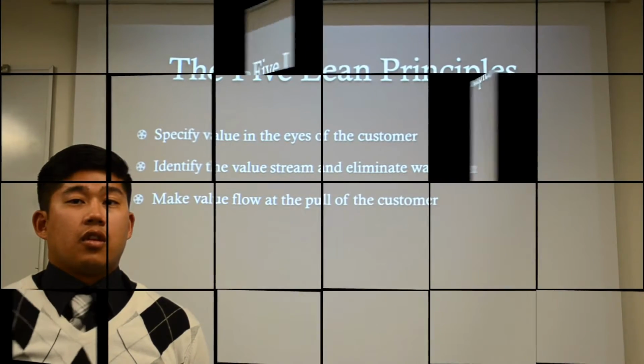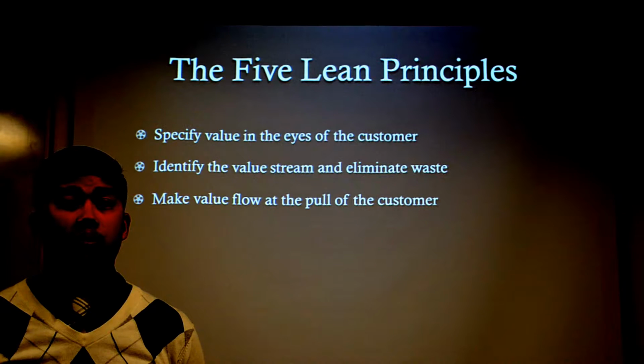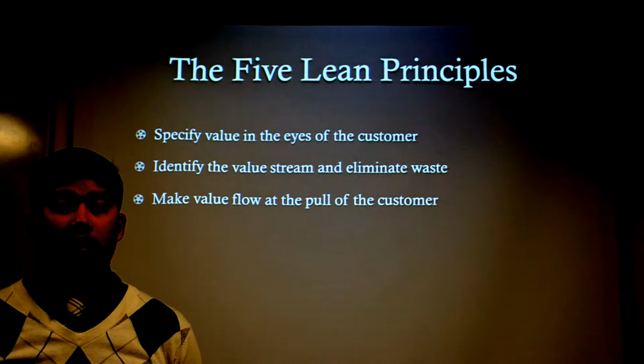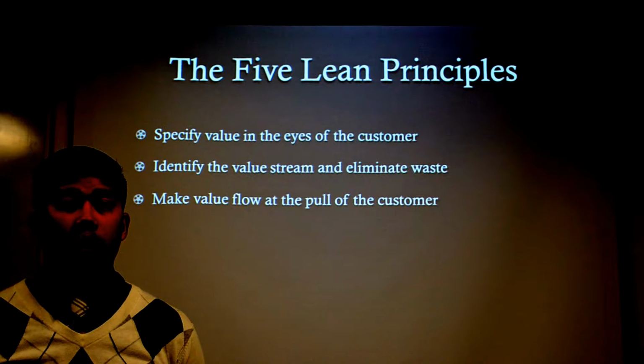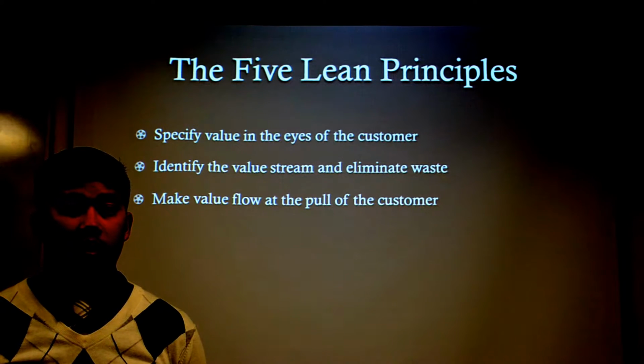The third principle of Lean is make value flow at the pull of the customer. There are 4 key elements of making value flow: takt, flow, pull, and improve, which means the process won't start until the customer requires it.